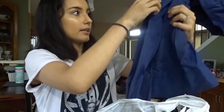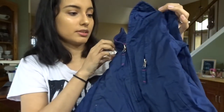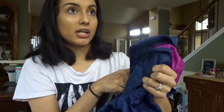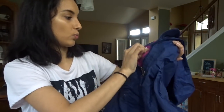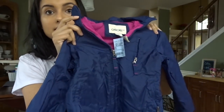Do a quick thrift store haul. Got a little jacket for Leilani in brand new condition. You guys told me how to pronounce this brand. Cherokee, I think. Cherokee? No. Not Cherokee. Cherokee. I think that's how you pronounce it. For Leilani, and this was $2, because everything was half off.